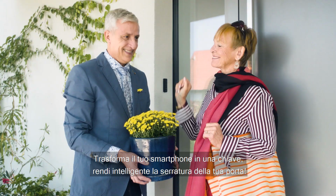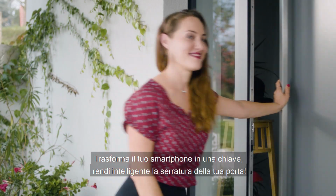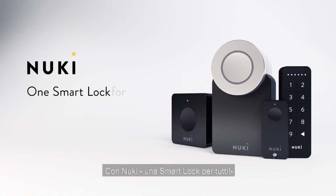Turn your smartphone into a key? Make your door lock smart. With Nuki, one smart lock for all.